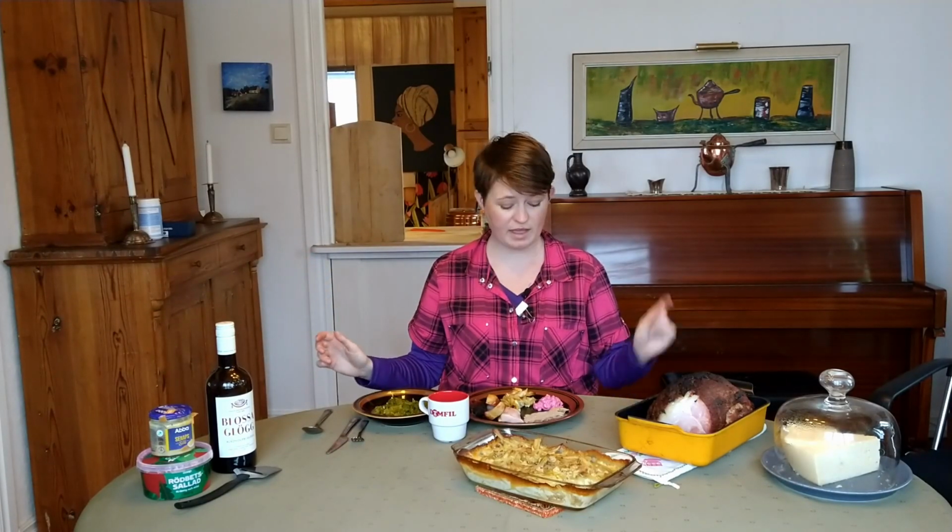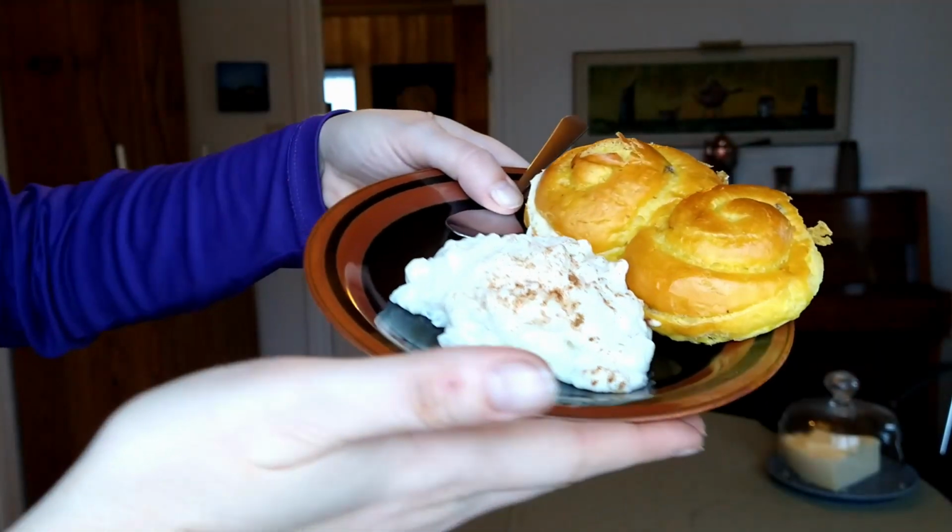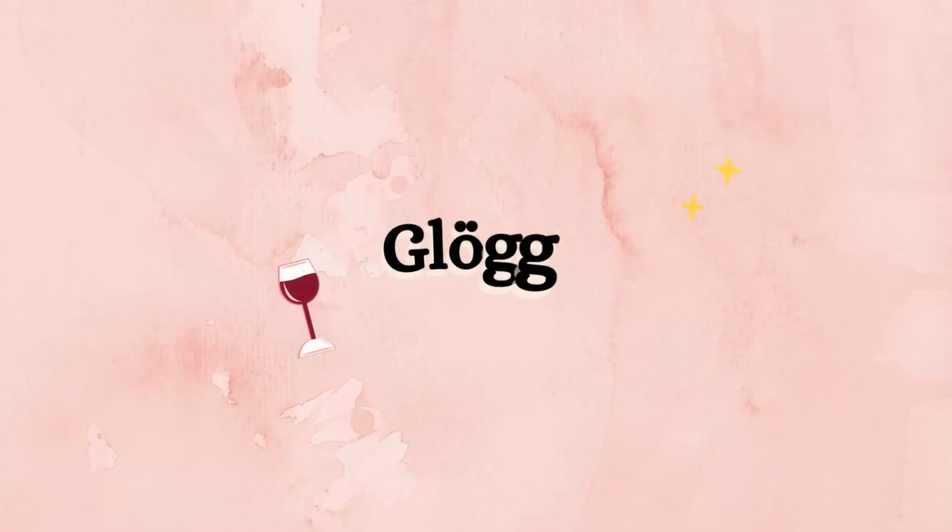Okay, so I have everything here. As a reminder, we have herring, red beet salad, Janssons Frestelse, Christmas ham, glögg, kale soup, and for after we do have risgrött and lussekatt.